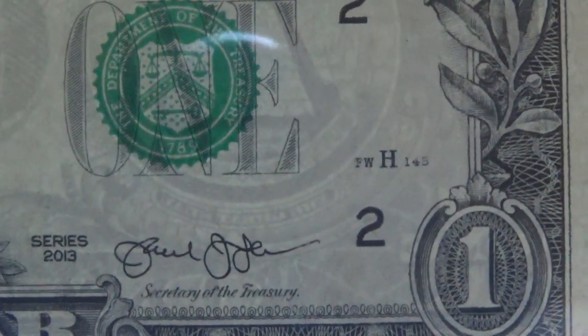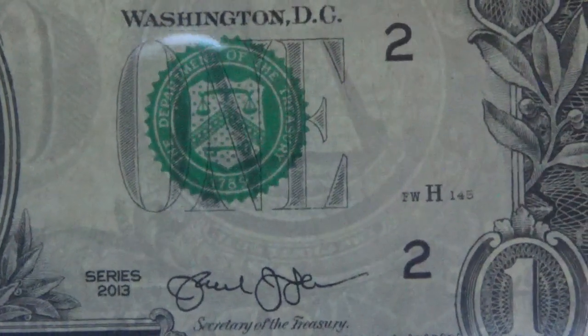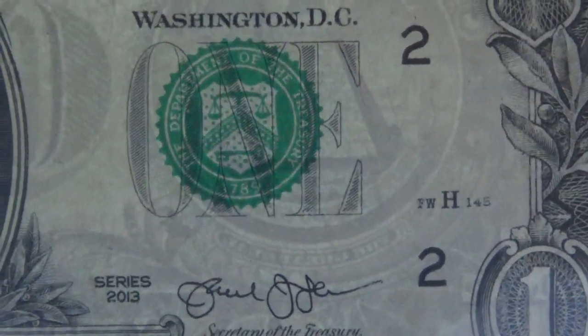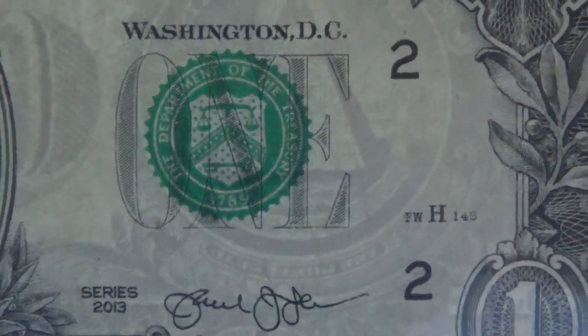The faceplate serial number here, if I zoom on in, you sort of see that it says FW, and then I think it says H space 145. Okay, so the FW, let's just say you do come across a duplicate opportunity. That FW faceplate right there stands for Fort Worth. If you don't have that FW, then you know you have the Washington one, all right?